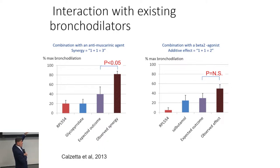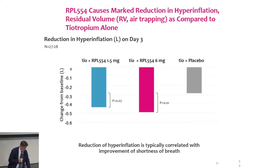Now, the company that's developing this has got a combination of glycopyrrolate and this drug in phase two clinical trials as we speak for COPD, as a follow-up to the drug on its own. And again, what we saw in vitro translated into the clinic. This is an early phase two study, showing tiotropium, which is probably the most widely used muscarinic receptor antagonist for treating COPD. And you can see with the placebo over on the right, looking at residual volume or air trapping, this is the effect you see. The moment that you add the RPL to it, you get a greater response.